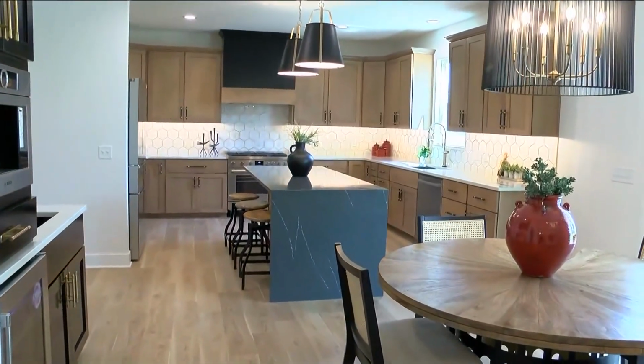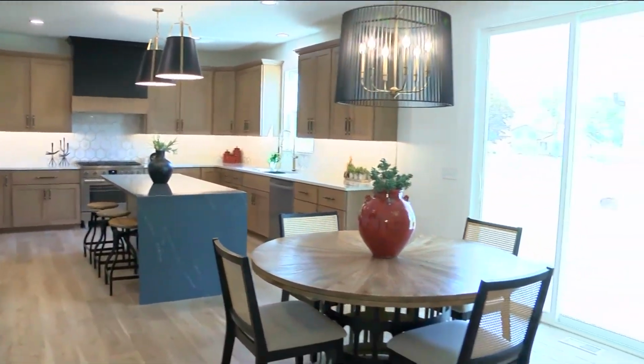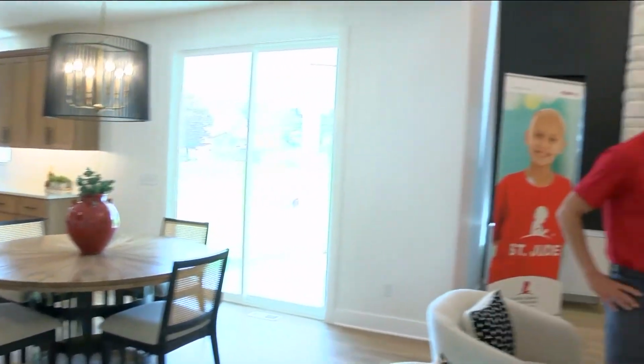Tell me about how you guys started with the design of this and where we've got to today. Yeah, so this is our Oxford floor plan. It's 4 bedrooms, 3.5 bathrooms. We made some adjustments to it.